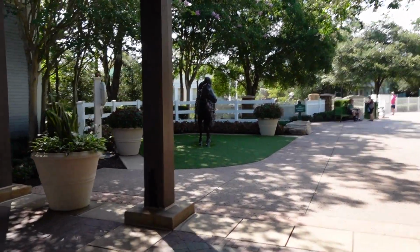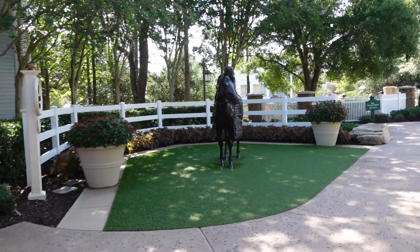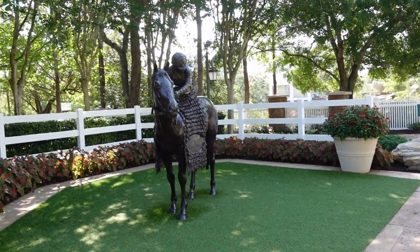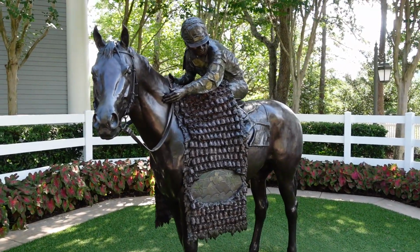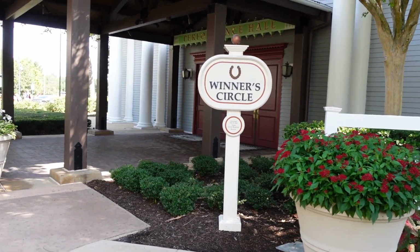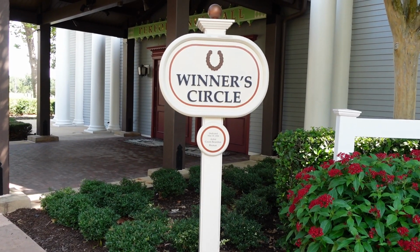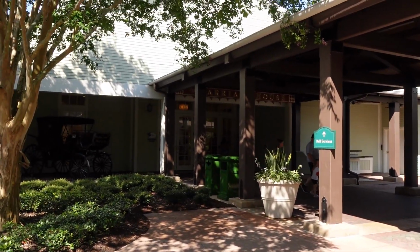But if we go down real quick to this display, you've got a representation of a jockey and his horse, really in tribute to the equine nature of this resort, being that it kind of represents the upstate New York feeling of horse racing. I like how he's got the little Mickey there behind the mountain peaks. This is actually called Winner's Circle, dedicated on May 18th of 2006. And it's an artist of Gwen Reardon, and it looks like it's made of bronze. Very cool. But now, let's take a look at the carriage house.